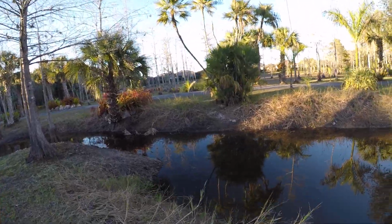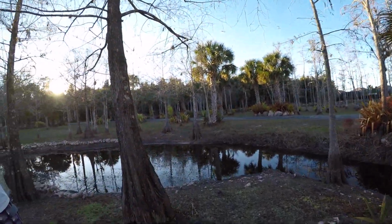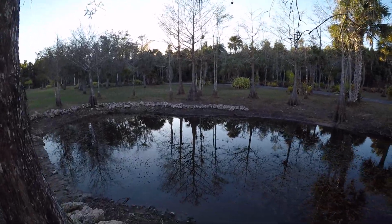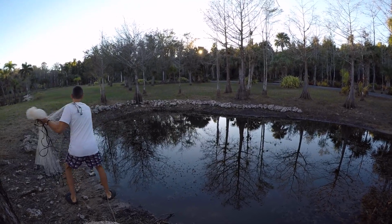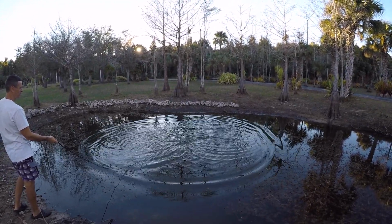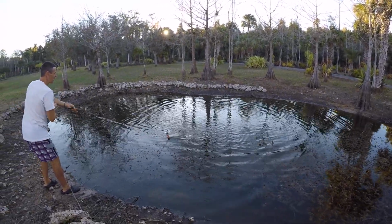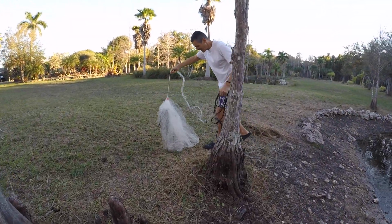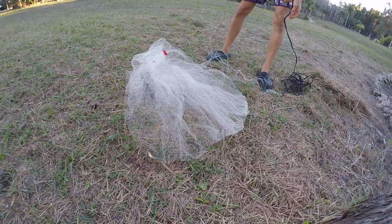Try this big pool. This pool is deep. So the water here is probably about 4 feet, maybe more. But it's got rocks too, so I don't know if it's gonna work out, but we'll try. Something. Yeah, I forget what these are.